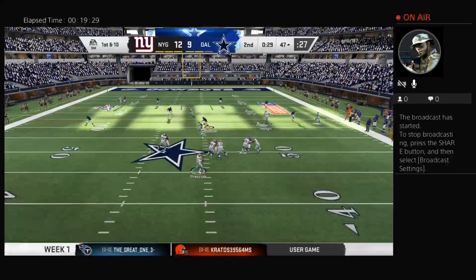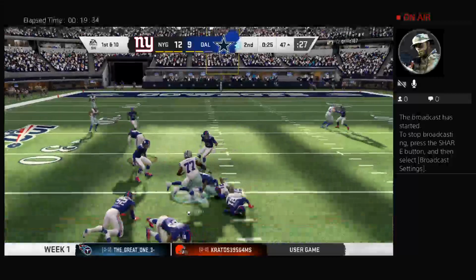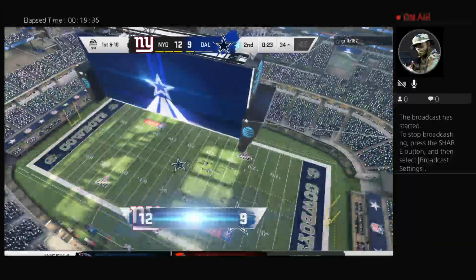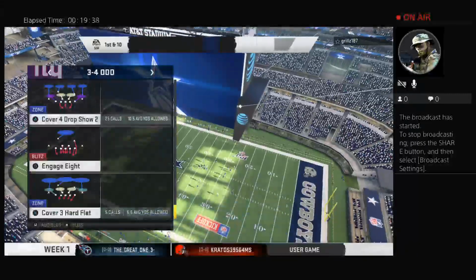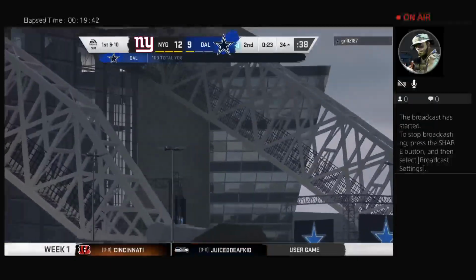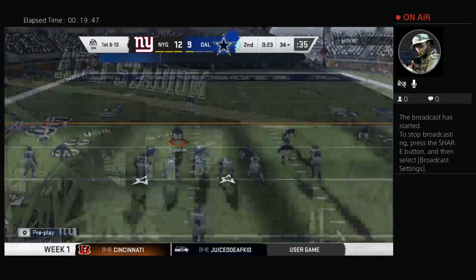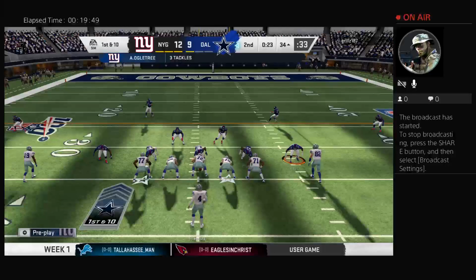Prescott from the gun. And that's Elliott, complete. And he's corralled, but not before getting it inside the 35. The Cowboys going to use their second timeout now, as the stoppage will come with 23 seconds to go till halftime. From the 34 now, here's 1st and 10.